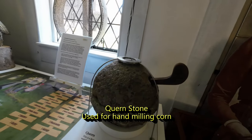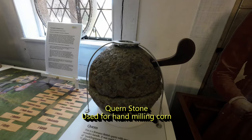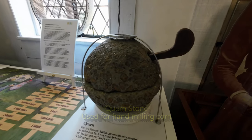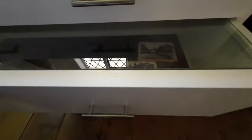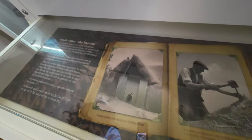This building dates to 1470. Let's see what's here. The tower dates to 1170, of the church. The fire station. And another interactive display here. That's really nice. The work of the thatcher. Frank Gilby, the thatcher. A craft which fortunately is still very much in evidence, isn't it?